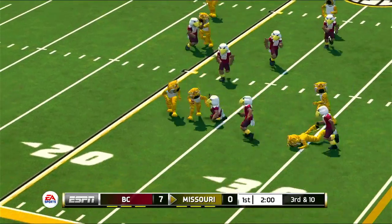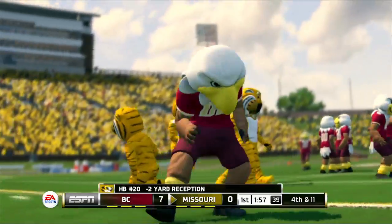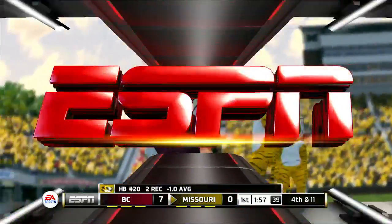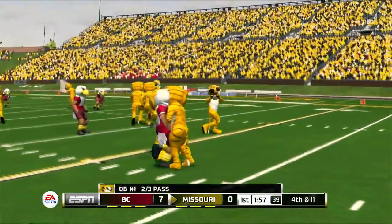A quick throw. They'll knock him down for a loss. These three and outs are, quite simply, momentum killers. 4-yard line. Fourth down.